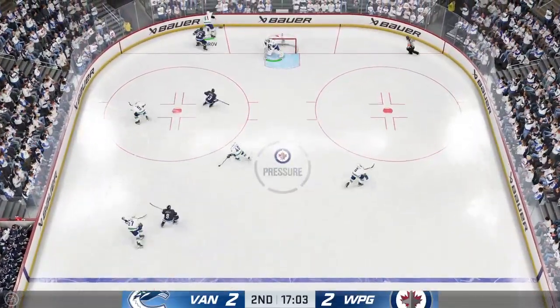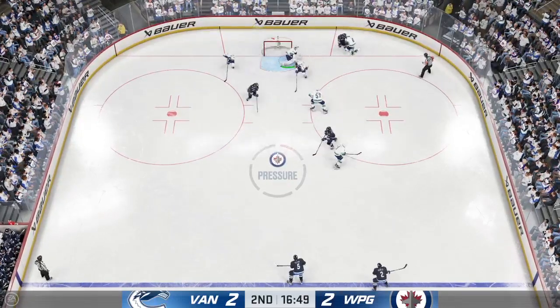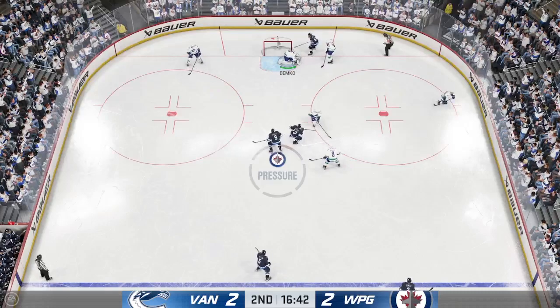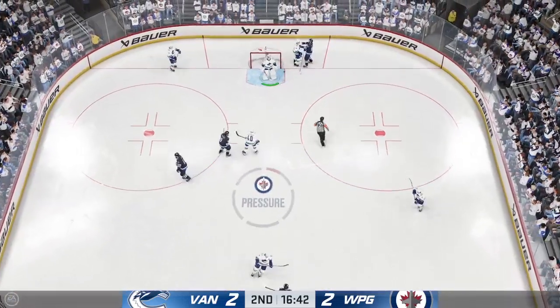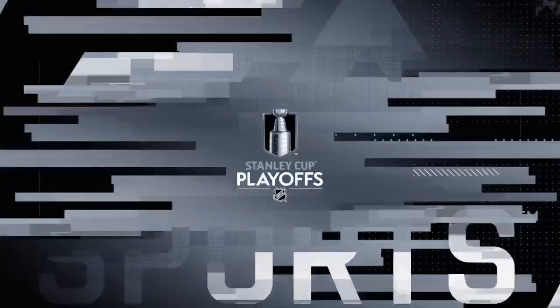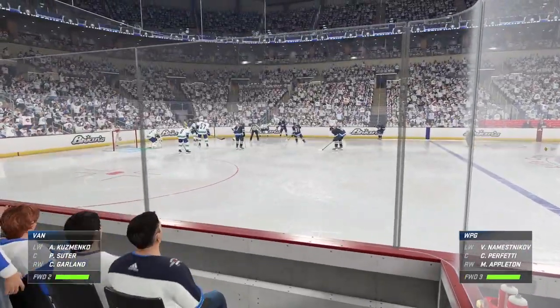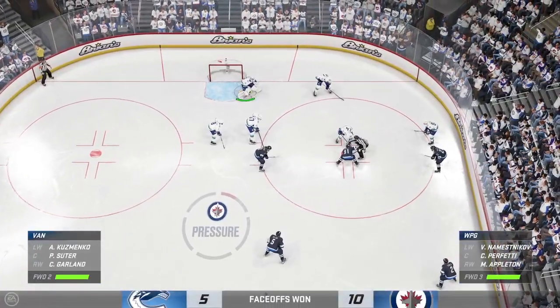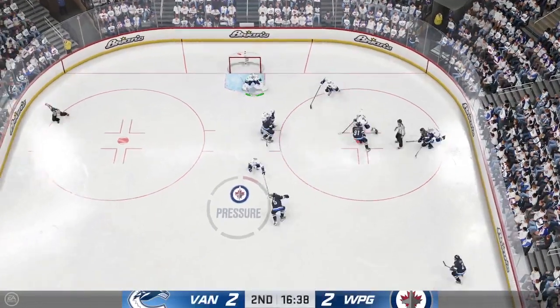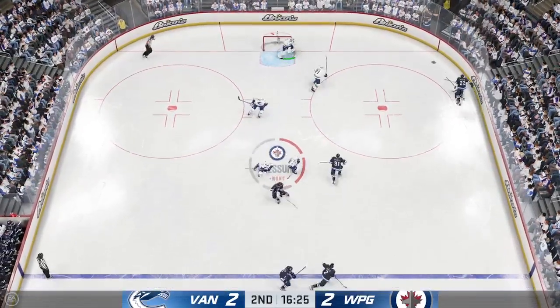Here we go, pucks in deep. Can't maintain possession after that hit. The Canucks gain possession. We'll get a face-off after the puck stays covered up. Lots of time left in this period. The next goal could be a big one as we are tied. Winnipeg's won the draw and they'll go to work. Oh, stopped it! What a save on the play!